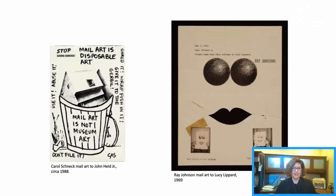What qualifies as art? Is it important that when we talk about art, there is one original, unique piece of art, or is art something that should be accessible, and physically accessible, to everyone, as is the case with mail art? So these are some of the questions that they are bringing up.